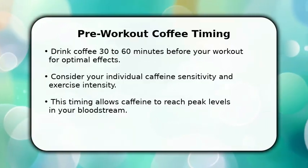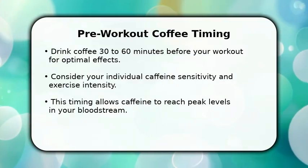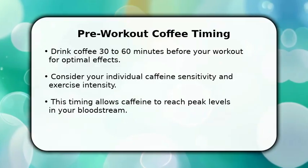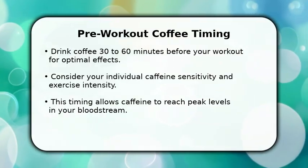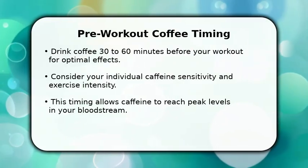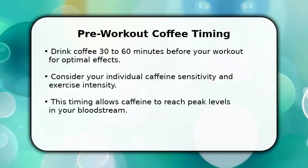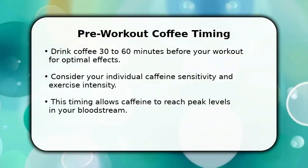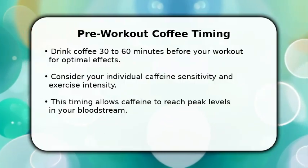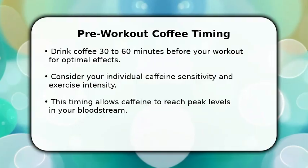In this video, I will explain how to take pre-workout coffee. To maximize your workout, timing is key. Aim to consume your coffee about 30 to 60 minutes before you start exercising. This window allows the caffeine to fully absorb into your system, ensuring you feel its stimulating effects right when you need them most. Pay attention to how your body responds to find your perfect timing.